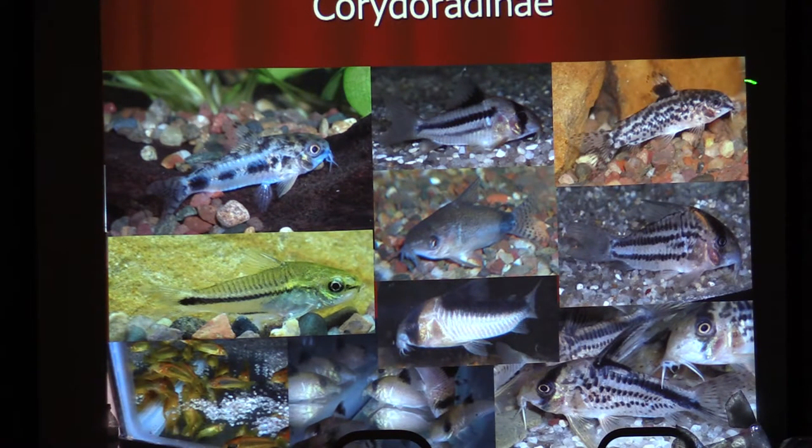This is Aspidoras pauciradiatus, another really nice one that maxes out a little over an inch. If you want to get into things like the Pygmaeus or Hastatus, which is somewhat similar to that, they tend to be more midwater schooling fish. So a little different. They're going to act a little bit more like a tetra.